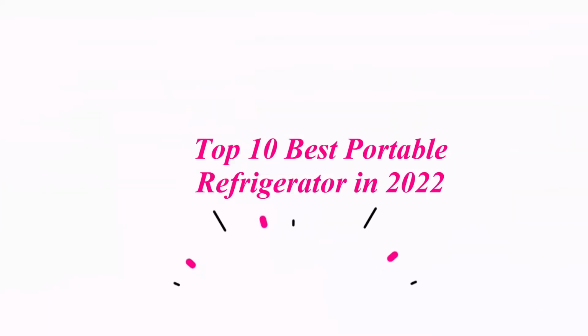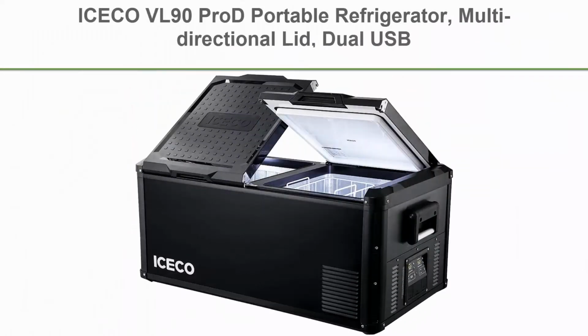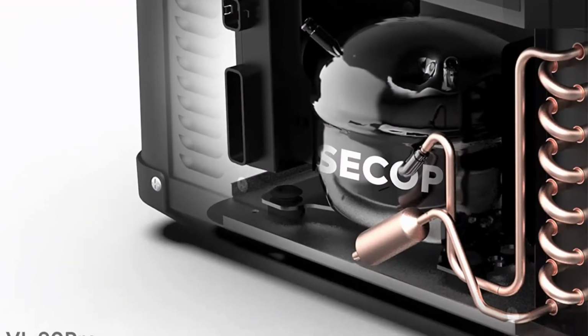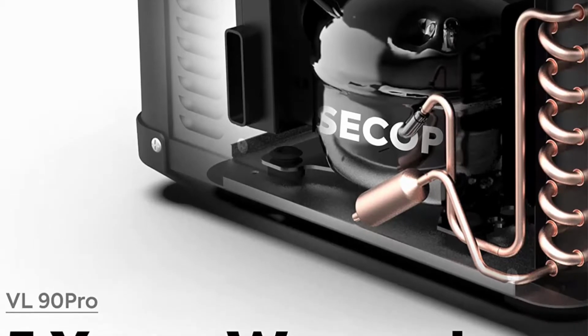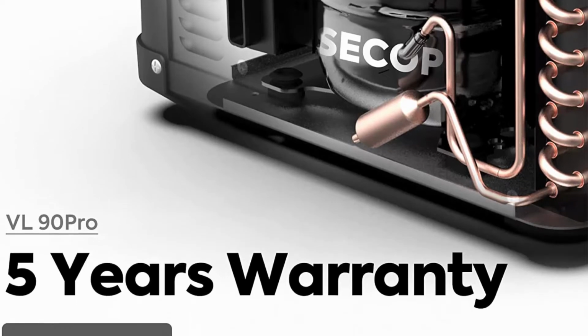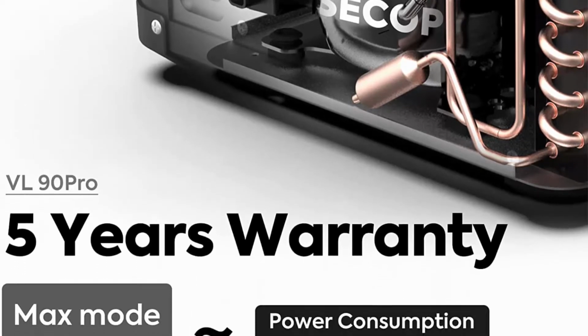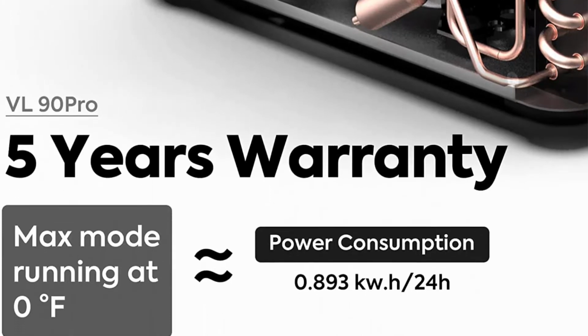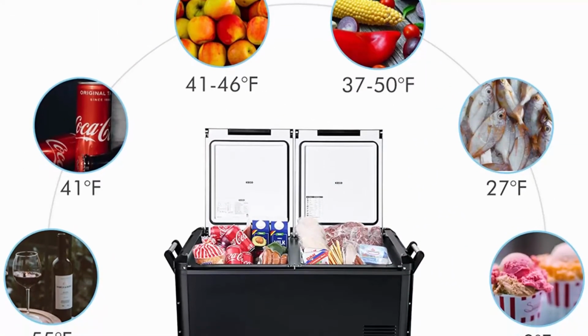Top 10 Best Portable Refrigerator in 2022. Top 1. ICECO 90 Pro Portable Refrigerator, Multi-directional Lid, Dual USB and DC 12/24V, AC 110-240V, 90L Dual Zone Steel Compact Refrigerator powered by SECOP, 0-50. Home and Car Use Upgrade, 95 Quarts.